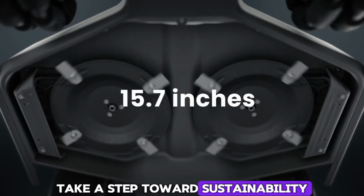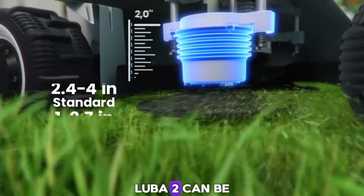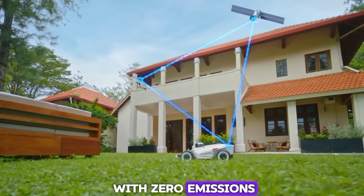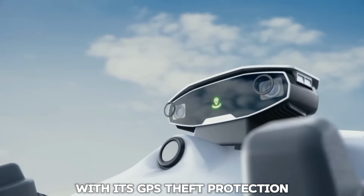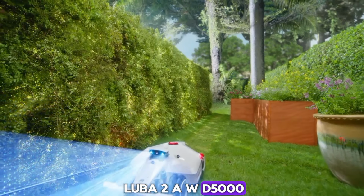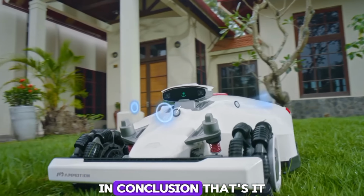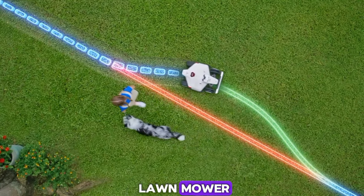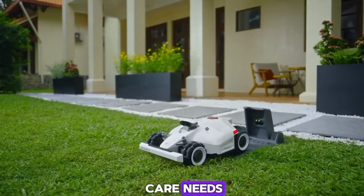Take a step towards sustainability with 100% solar-powered RTK. LUBA 2 can be charged using solar power, making it environmentally friendly with zero emissions. Lastly, never worry about your LUBA getting lost with its GPS theft protection. If someone took your LUBA 2AWD 5000, you can instantly secure and track its location through the Mammotion app. In conclusion, that's it for our review of the LUBA 2AWD 5000 Robot Lawn Mower. It's a reliable, eco-friendly, and smart choice for your lawn care needs.